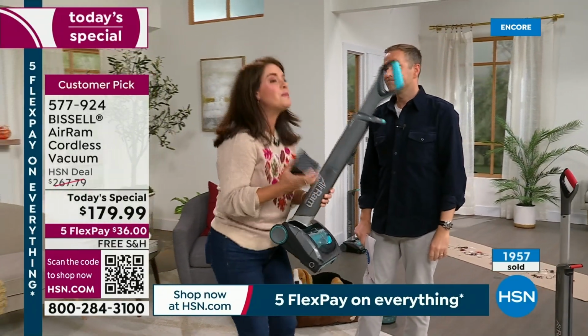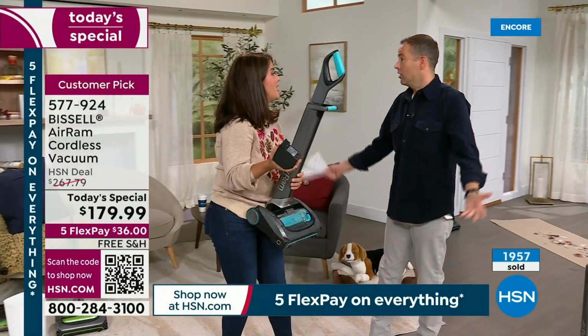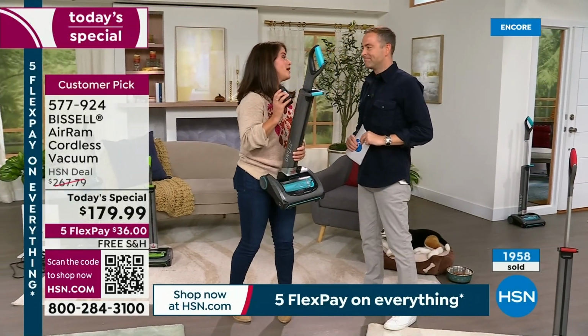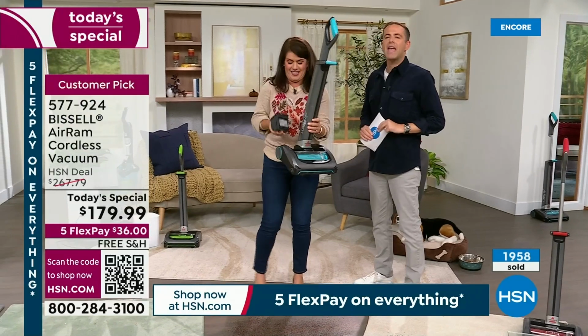Yep, it is. Well, but it's so fun. We haven't had this in a year. No, a long time. I love the fact that this is even a better deal than it was a year ago. 2023, it's the Air Ram year. That's what it is. The year of the Air Ram.